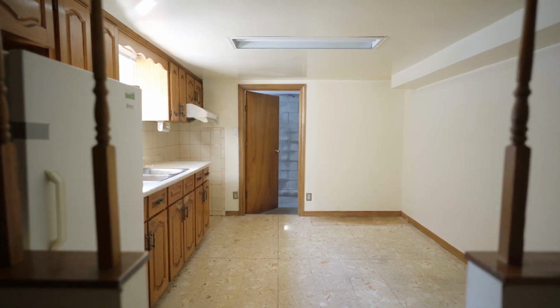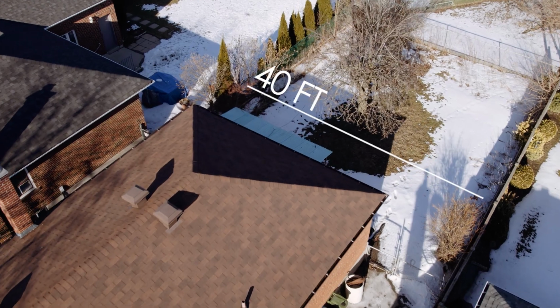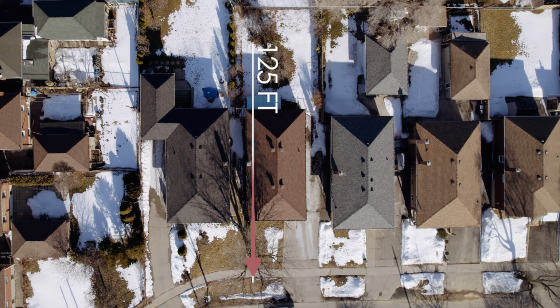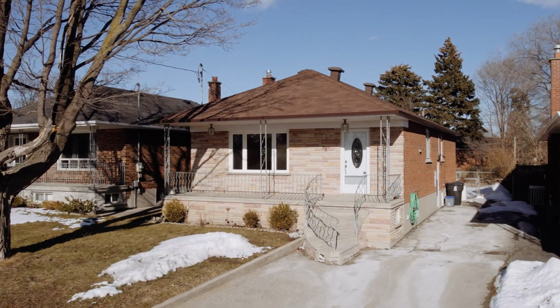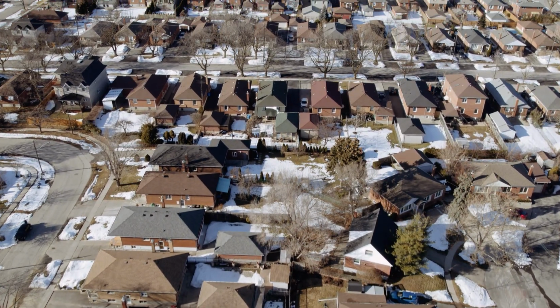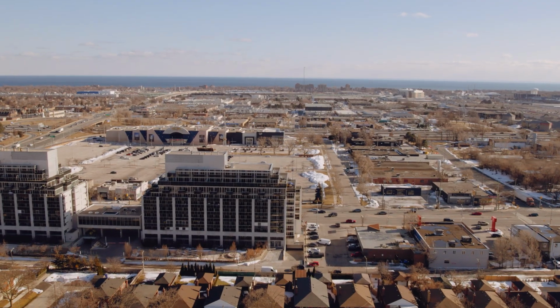78 Warnica Avenue is a 3-bed, 2-bath bungalow on a lot that is 40 feet wide, 125 feet long, and has an extended private driveway. The property is closely located to great schools like Norseman Junior Middle School, Queensland Park, and tons of amenities along the Queensway.